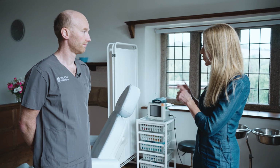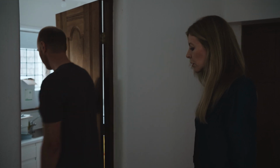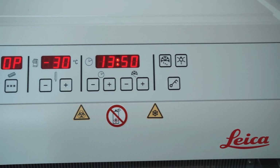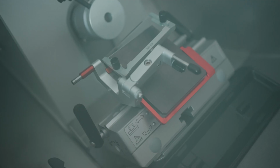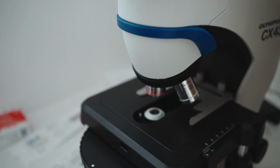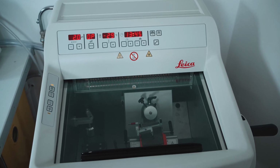So you can do that right here? We can do all of that here now, yeah. We've built a dedicated lab. That's quite rare, isn't it, to have a lab on site? You'd find them in hospitals, but it's unusual to find it in a private clinic. We're very fortunate here that we've been able to establish the only private Mohs service in the southwest.